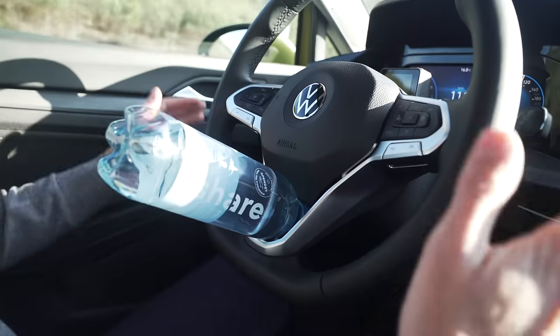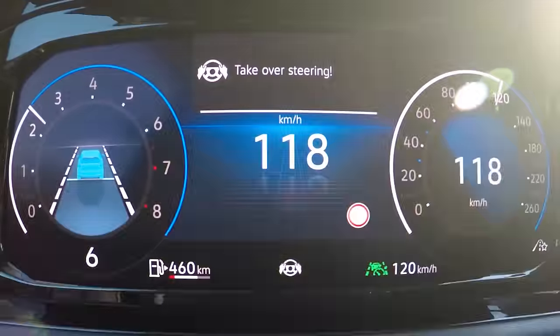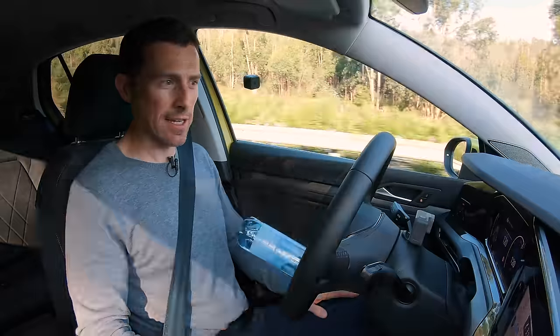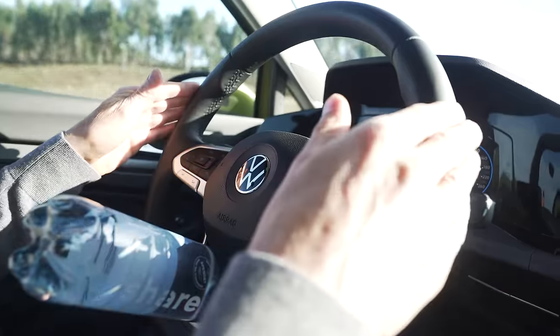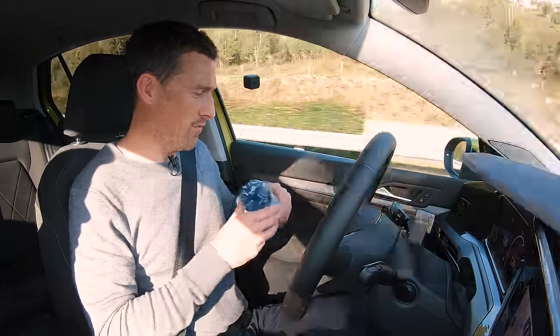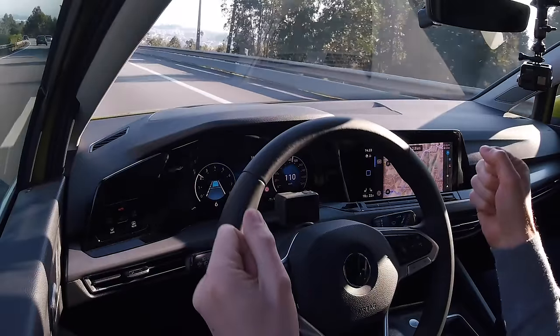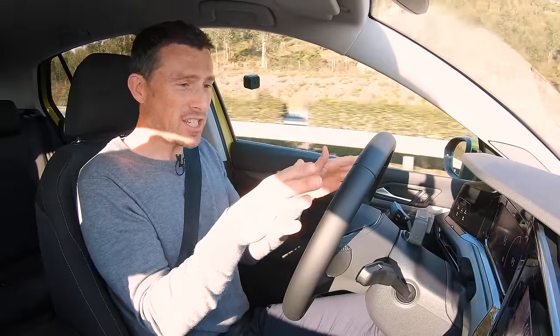Let's see. Can I trick you? Wait a minute. Take over steering. It's not working! If I do that though, the system re-engages. I think Volkswagen has got the latest setup where it doesn't actually use that resistance to know that you're holding the steering wheel. Instead, it can just sense the slightest touch. That's bloody annoying, that is. It's foiled my dastardly plans.